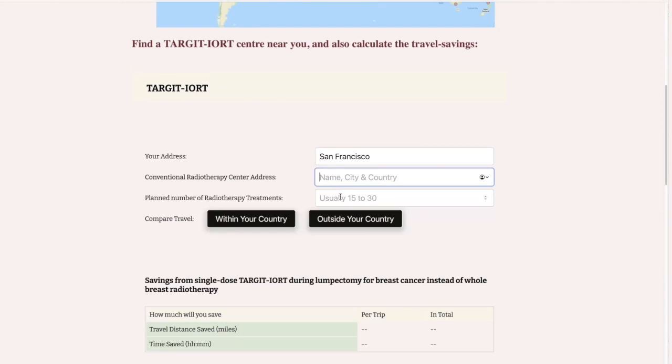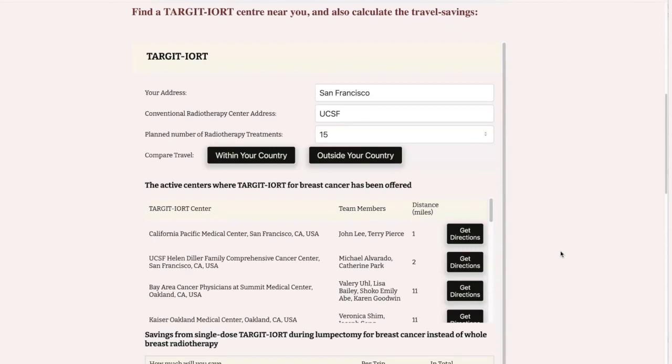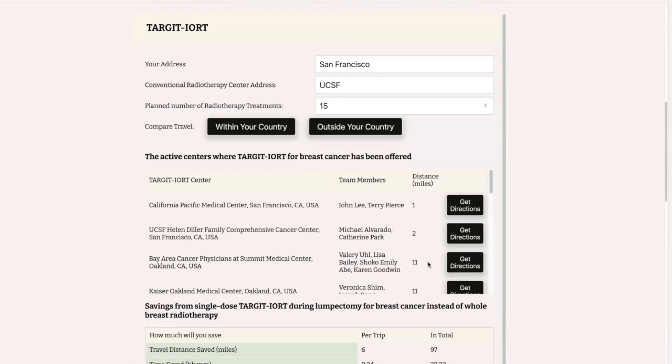I'll say UCSF. And so within your country, it goes on and tells you that the travel distance is 6 miles because you're very close to it anyway. And the closest centers are the centers where you can go within 1 mile, 2 miles, 3 miles. Because I put San Francisco, very close by, but if you had put something else, then the distance saved and the number of hours saved would be much more.